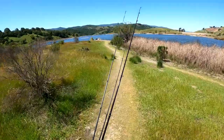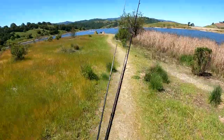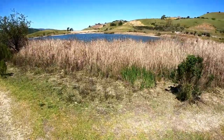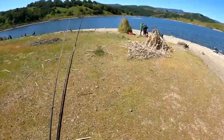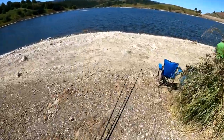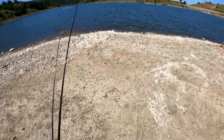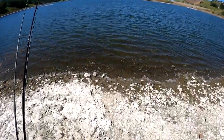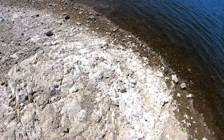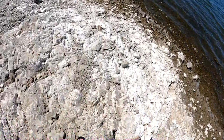Water is definitely lower than it was last time because we can see the island is exposed once again. There's some land over there that you can actually walk on, it looks like, so we will have to go try over there. Let's see, last time we were standing on that rock, casting out this way. So we will try that again today. Water still looks relatively pretty clear. I think we will start with the jig and then switch to the drop shot.